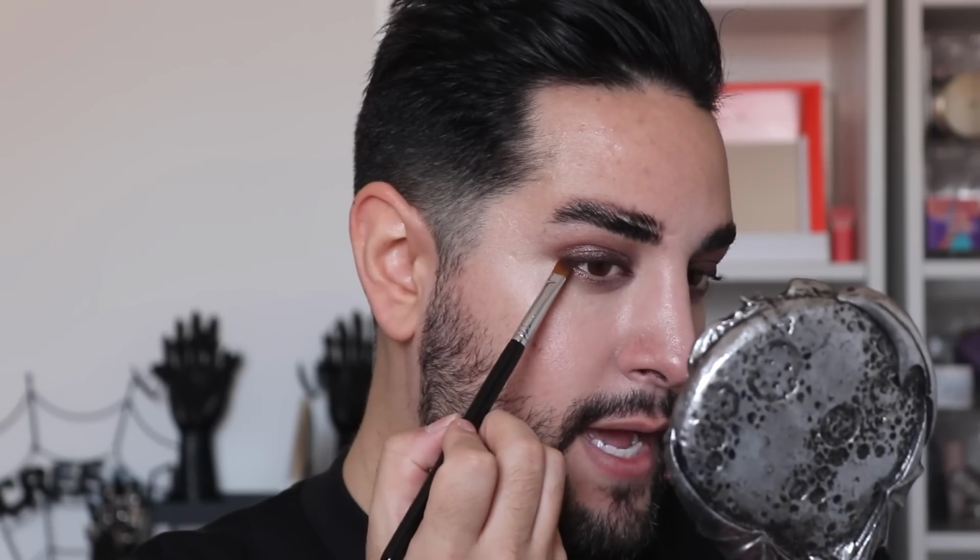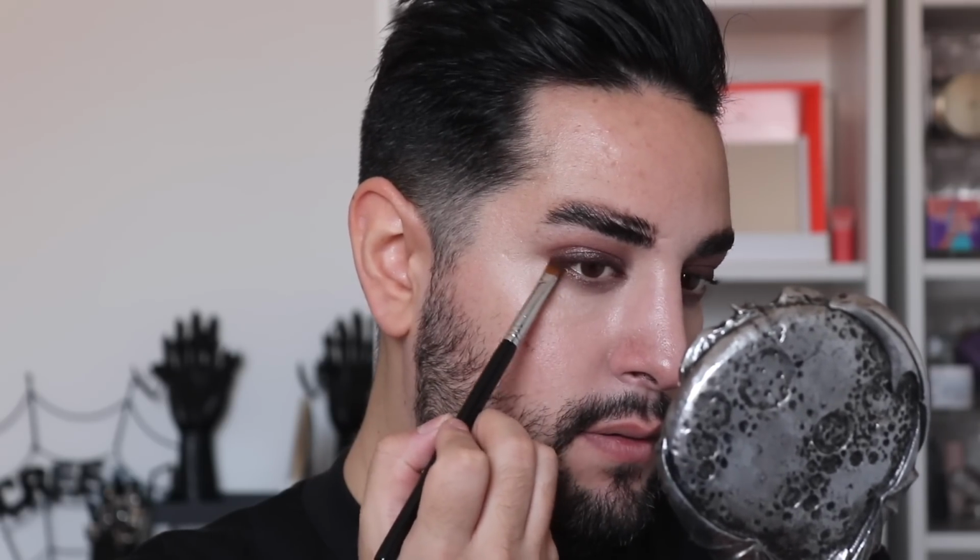I'm going to take that on the outside corner of our lash line from about halfway out, and I'm just going to drag it along its side. I'm not trying to be too neat. And then when I get to the outside corner, I'm just going to stop. I'm going to take the brush that we used to smudge that brown, and I'm just going to drag it inwards. I'm not trying to make a flick out or anything like that. Then I'm going to take this along the lash line.